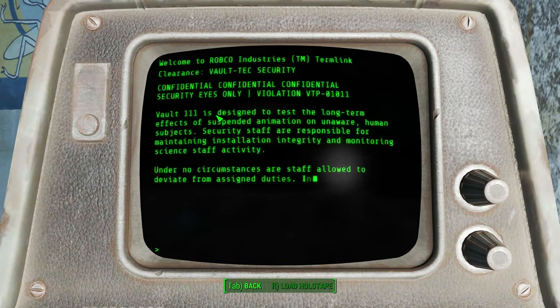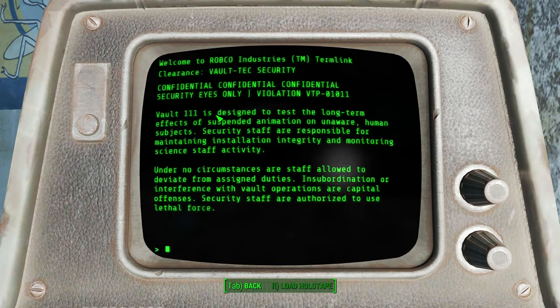Vault 101 is designed to test the long-term effects of suspended animation on unaware human subjects. Security staff are responsible for maintaining installation integrity and monitoring science staff activity. In no circumstance are staff allowed to deviate from assigned duties. Insubordination or interference with vault operations is punishable to the fullest extent. Security staff are authorized to use lethal force.